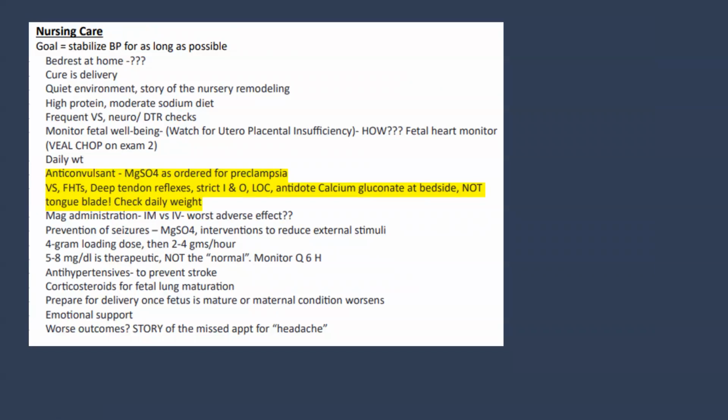So we have to assess deep tendon reflexes. We have to assess I's and O's and their urine output. We're never doing tongue blades anymore with patients at all. And we need to check their daily weight. You could look at the dosage here. It's a loading dose, then 2 grams per hour. 5 to 8 is therapeutic, not the normal level of actual magnesium itself. So we're giving this med, we expect it to be at a certain level, but we don't want it to be toxic.